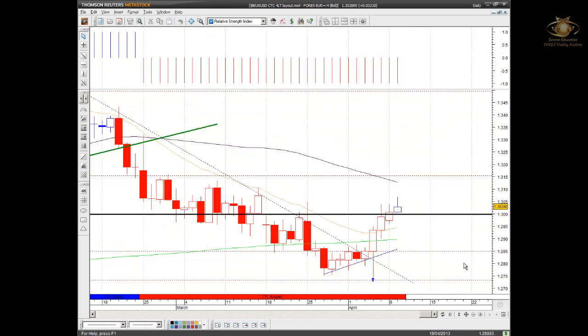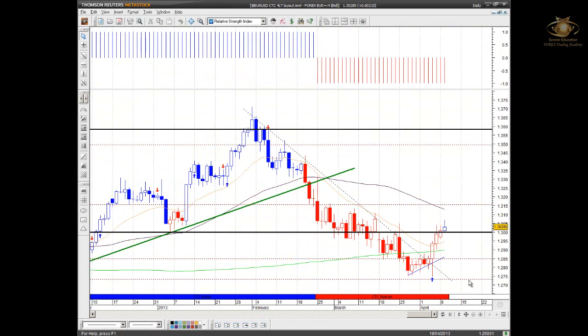So as it stands at the moment, I'm just going to go back to that daily just to show you a lot of hesitation here through the latter part of February going into March. Most of the first half of March, price was finding support, and then we broke lower. So getting above that 1300 is a psychological battle in itself.